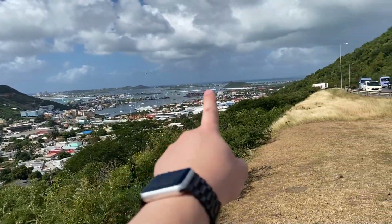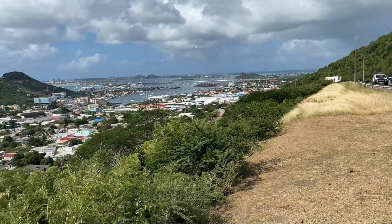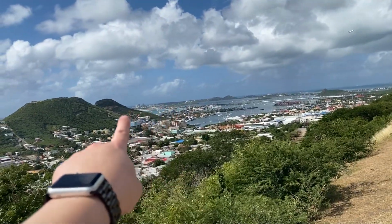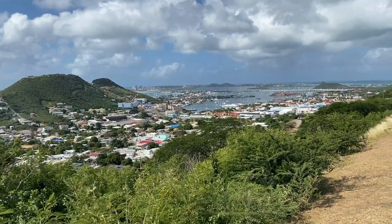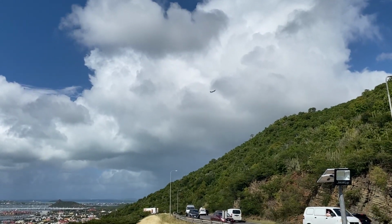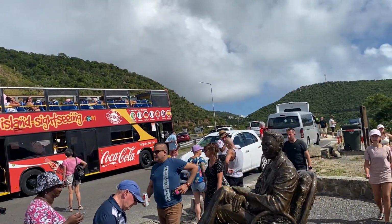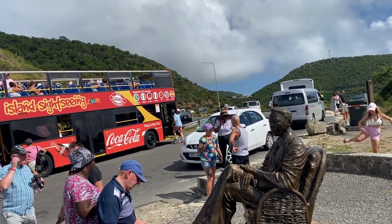We came across this bridge over here as well. I think from that side onwards, that's all the Dutch side, and then the French. The Princess Juliana Airport is along that beach over there, but to the left behind these two mountains. You can see one of the planes flying off now. This mountain here, and then our bus, we're going to head straight back down that way towards our cruise ship, which is in Philipsburg.